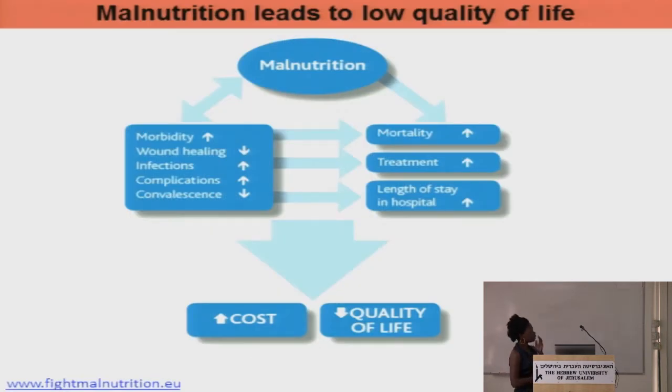Malnutrition leads to a high incidence of morbidity, because the kids' immune system is very low. So when they have wounds, it decreases the chances of good wound healing. It also increases infectious disease, like I mentioned before. There are high complications, and convalescence is very low. It increases mortality in kids, as I stated before. And then treatment is very costly.